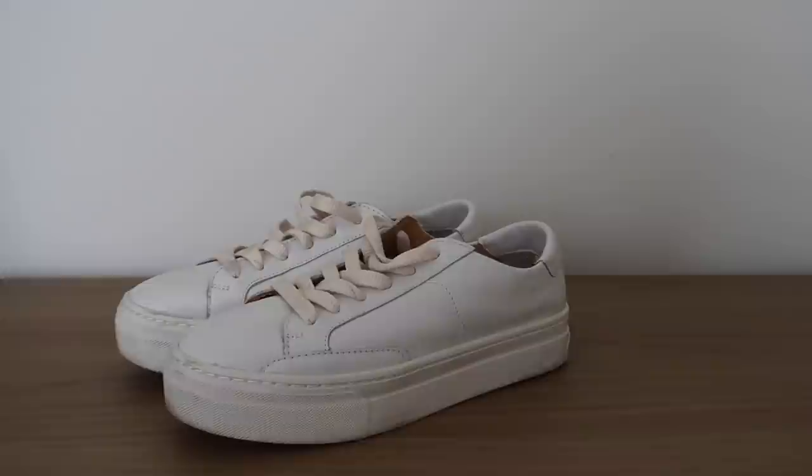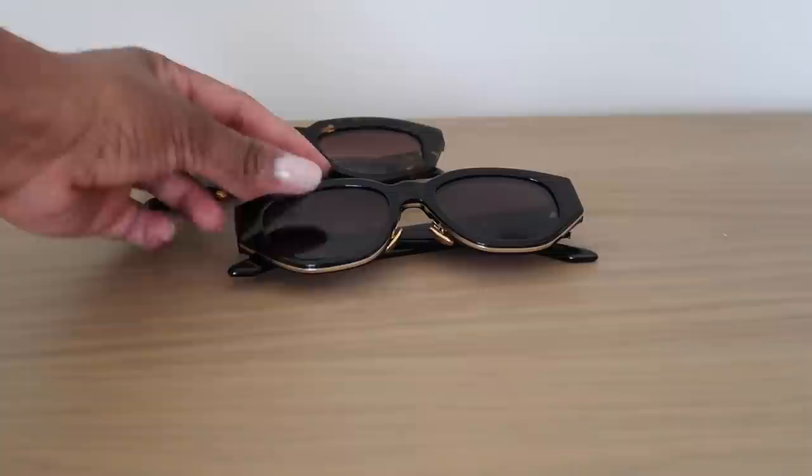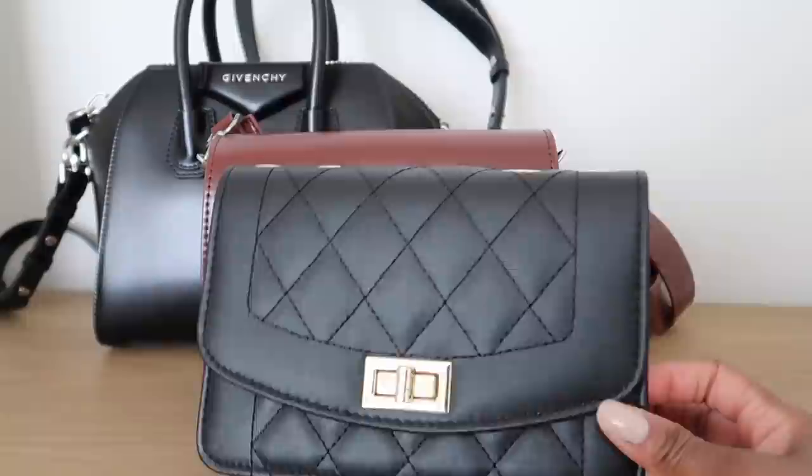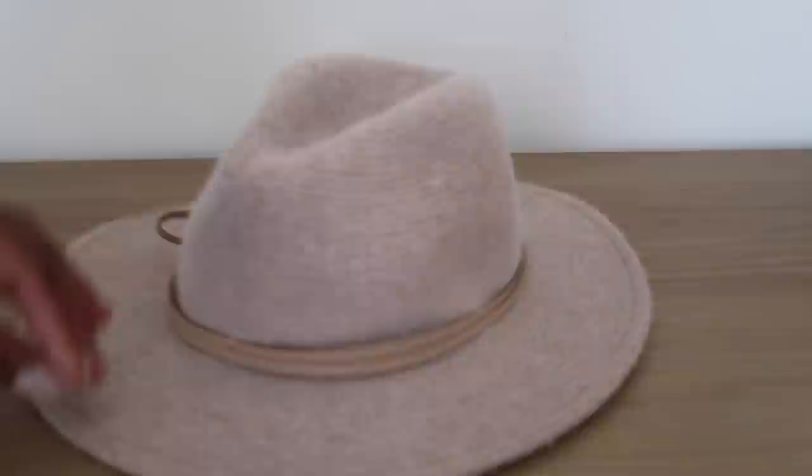To accessorize, I'm going to be using sunglasses, and these are from Desi. You guys know how I feel about sunnies. And for purses, I'm going to be using 4 different bags: my mini pochette, these 2 crossbody bags, which are from YesStyle as well, they have really good accessories, and then my mini Antigona. Then we're also going to be pairing some looks with hats.